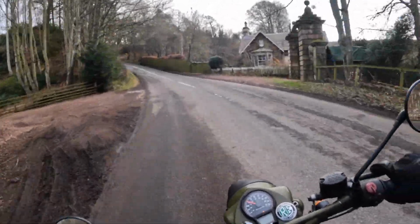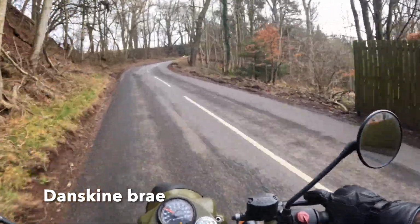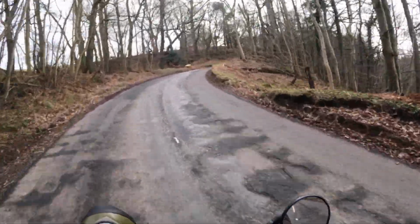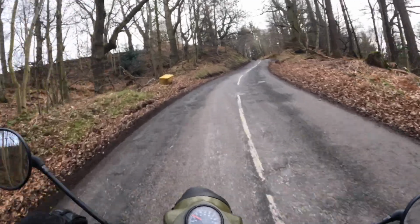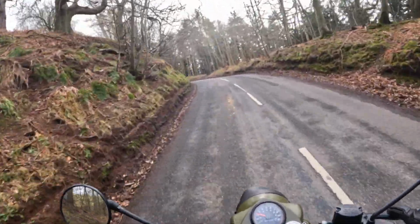So imagine the scenario: we've been invaded. Say they've landed on beaches or parachuted in. Obviously they're trying to make their way inland, and coming up this hill, you're a German patrol. You'd have been in for a very nasty surprise.